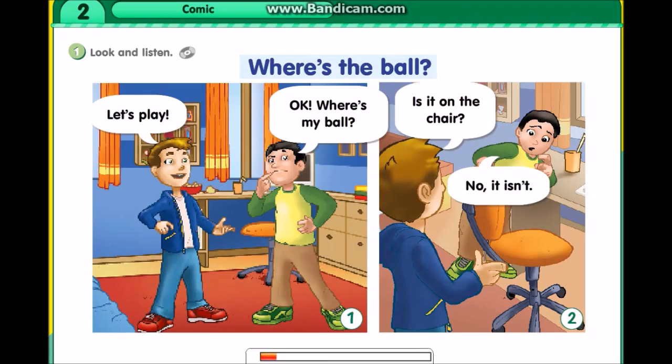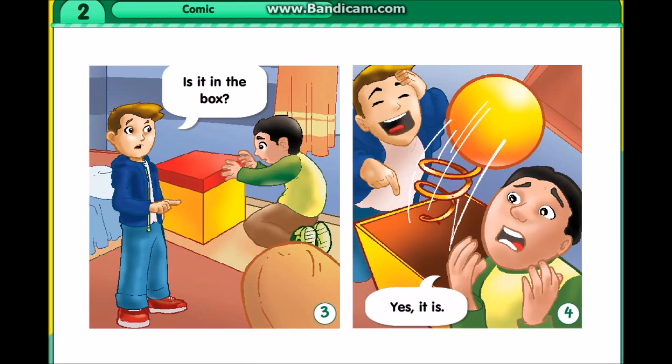One. Look and listen. Where's the ball? Let's play. Okay. Where's my ball? Is it on the chair? No, it isn't. Is it in the box? Yes, it is!